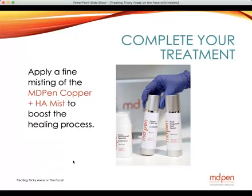And so after the treatment, we always want to apply the copper mist. This is great for inflammation. The other thing that's nice about the mist is it's a spray. So we're not rubbing the skin, we're not aggravating the skin. This can just be misted across the face. I always tell people during trainings, mist it confidently. It's kind of like when you're spraying your perfume and it squirts out kind of weak. Just do a nice, confident one mist across the face, and they're good to go.